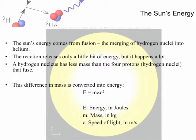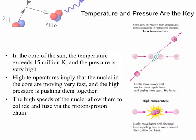The reason this energy comes out is that when the fusion takes place, there's less mass going on, and so that mass has been converted to energy. In order to get a fusion reaction to take place, you need a couple things. First, you need very high temperatures so that the atoms, or really they're just nuclei in this case, are moving very rapidly. That allows them to have a lot of momentum, and then also you need a lot of pressure that sort of pushes them together.